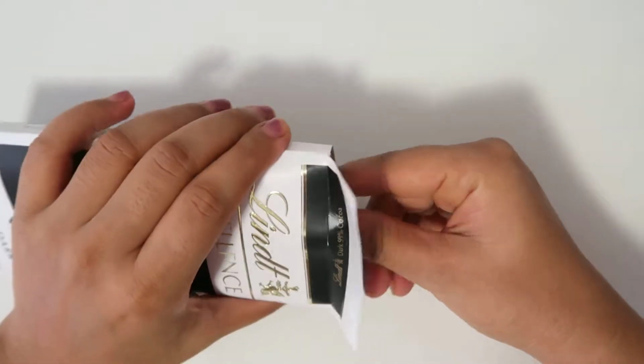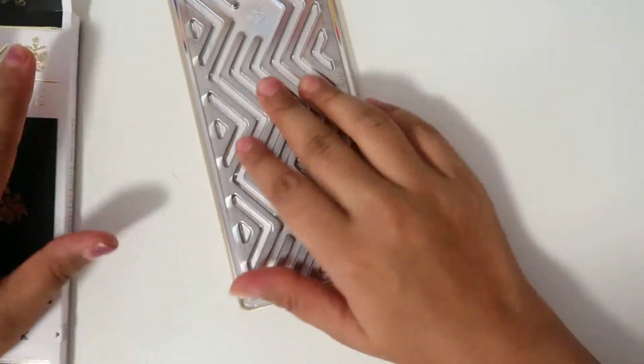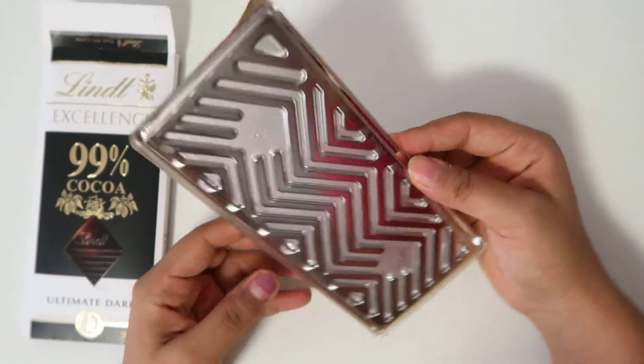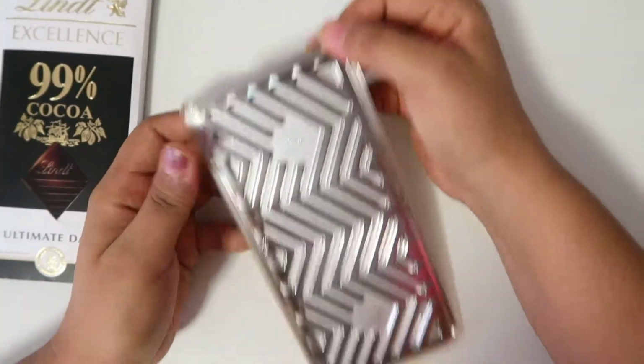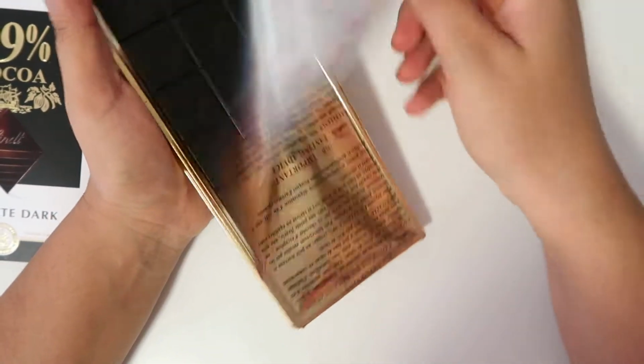I must tell you, these days keto diet is very much famous, so people who want to eat something related to chocolates, they could go for 90% and above. So these kinds of chocolates are very good for them.